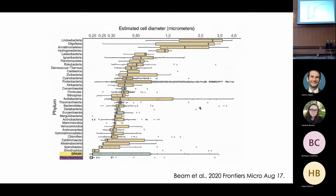The other thing that's weird about this site, when we studied it, is that the bacteria are incredibly small. So this is a table of lots of different bacteria that are pretty common on Earth, and it shows the estimated cell diameter. If you think about E. coli, it's about 0.5 micrometers, which is a pretty small bacteria. And our bugs were down here, the DPANs and Patescibacteria were down here. So we were actually below the theoretical limit of life. Most of our cells are around 0.1 micron in diameter, which is really, really small.